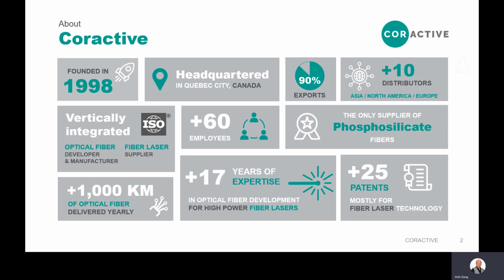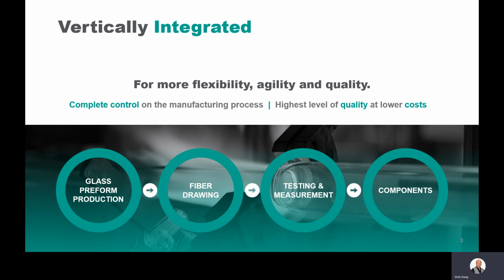fiber in the world. Another highlight of Coractive is that we are vertically integrated, meaning we have complete control of our manufacturing process, from glass preform production all the way to assembly of components and fiber lasers. Everything is done on site in Canada.